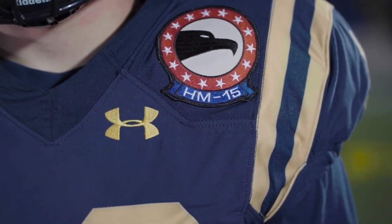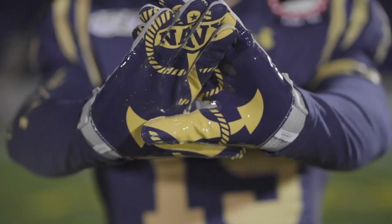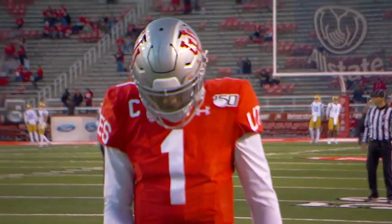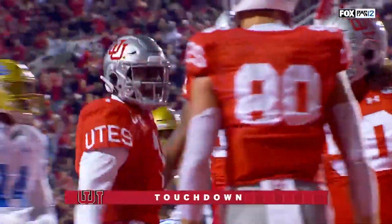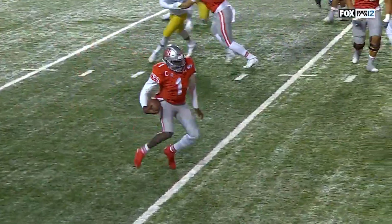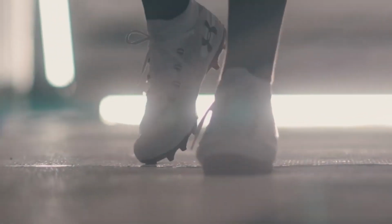They went on to write, "Under Armour is highlighting the heritage of 12 partner schools with historically inspired uniforms, sideline apparel, and fan gear. The 10 schools that will wear the exclusive uniforms are Boston College, Cincinnati, Colorado State, Maryland, Northwestern, Notre Dame, South Carolina, Texas Tech, Utah, and Wisconsin." Temple, Navy, and Cal would also announce they would wear throwback uniforms as well at a later point, meaning 13 Under Armour partner schools released special apparel and uniforms for the season.